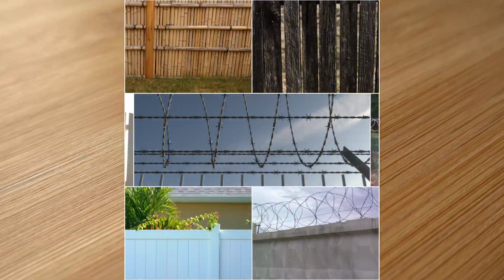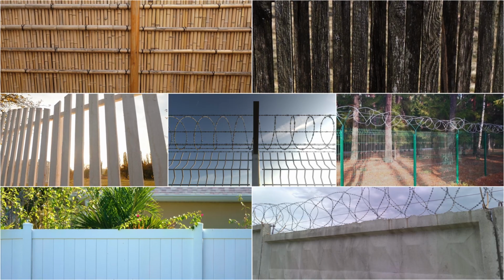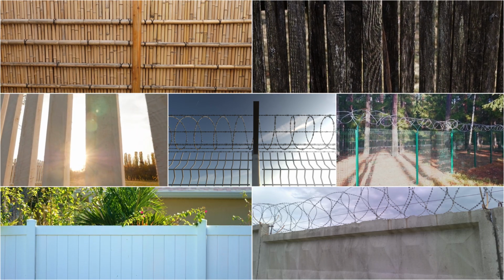At the end of the day, the right fence isn't just about blocking views. It's about creating your own private escape. So whether you're building soon or just exploring options, make sure your fence works for your space and lifestyle.